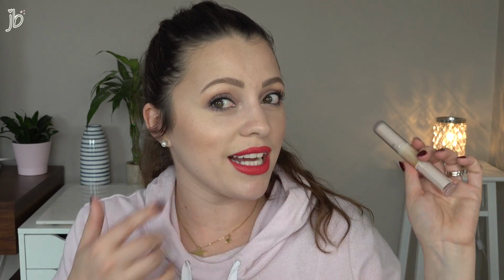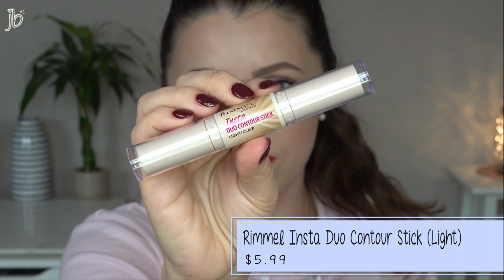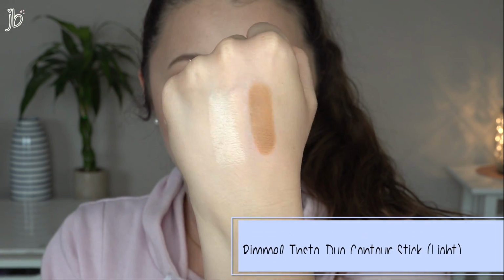This product I'm using as my highlight today. This is the Rimmel Insta Duo Contour Stick. I think this was in, I have a drugstore haul and a Target haul I linked below. I don't reach for the contour stick a ton. I don't think it's bad, but it kind of just blended away. And the more I tried it, the more I realized it's not worth the effort because it's barely there. You know what I mean?